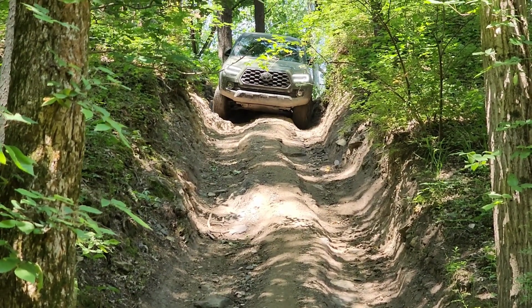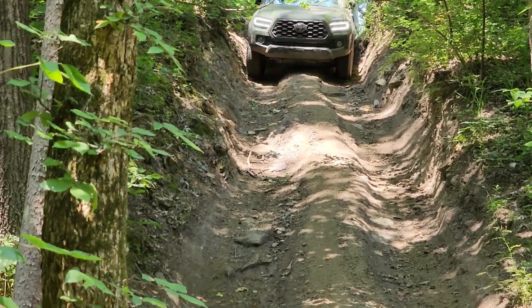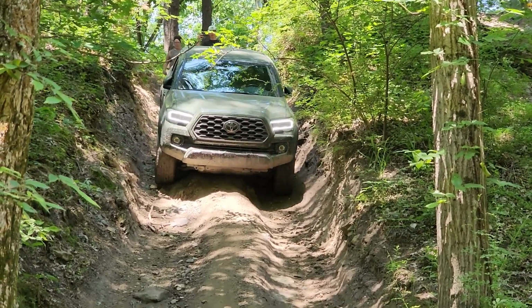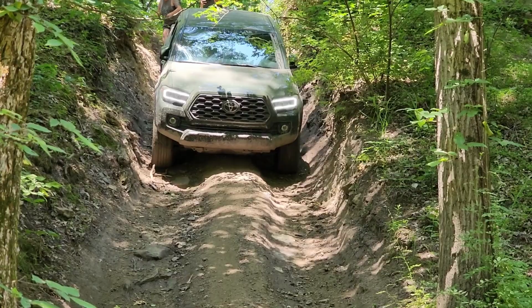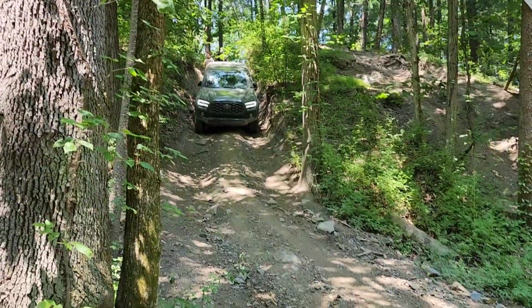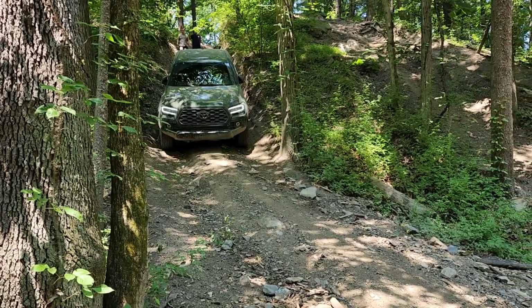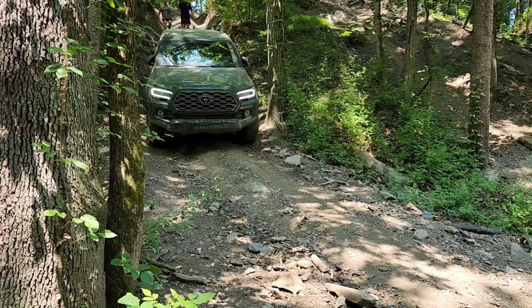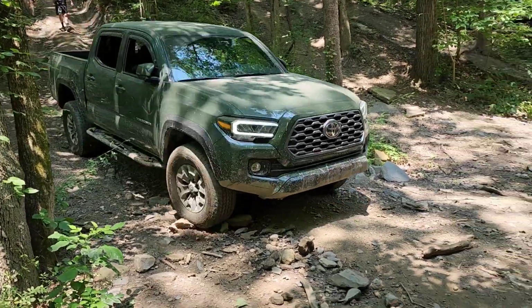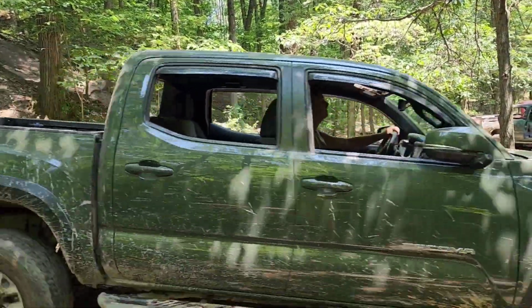Yay for sliders. We just put those on a couple days ago. I wasn't watching. Come on, Oz dog, get out of the way, buddy. Yeah, I thought about putting mine tied to the body and decided against it. I'm glad I did, because it gives me something to stand on. Still kind of stand on a little bit. I think I'll need some tree around here. Nice.